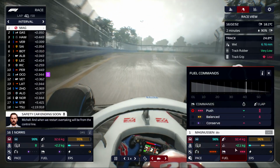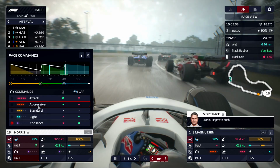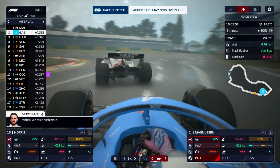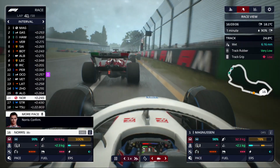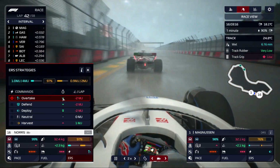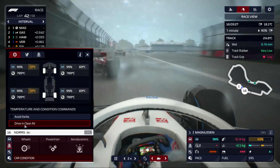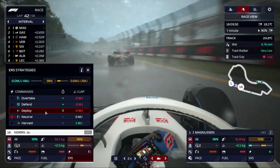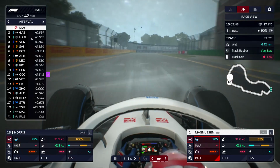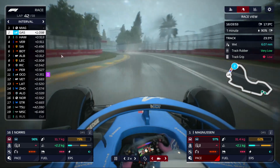And when we restart, overtaking will be from the control line. Confirm. Happy to push. Copy that. We can push more. Confirm. Let's go. Why are you just staying behind? Clean air. Okay. Go. K-Mag already getting a second on gas, so that's good.